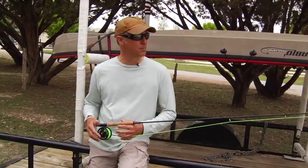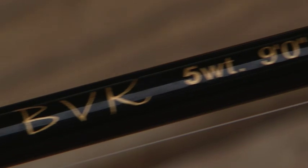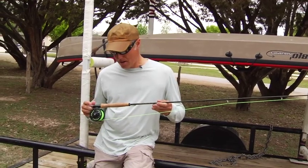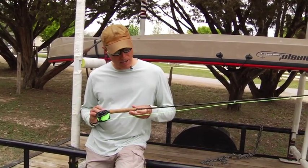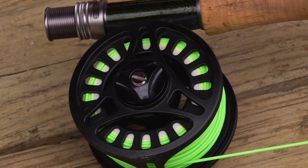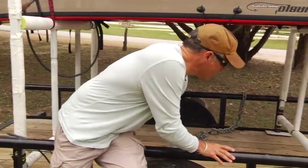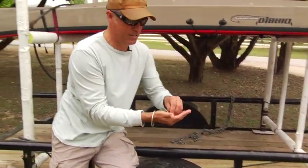I've been lucky enough to be handed a TFO, the BVK, Bernard Victor Cray 5-weight. It's a great rod. I threw it a little bit before coming here, and it's a real rocket launcher. Now the flies I'm using, let me just show you these real quick. I'm gonna start off with the classics.